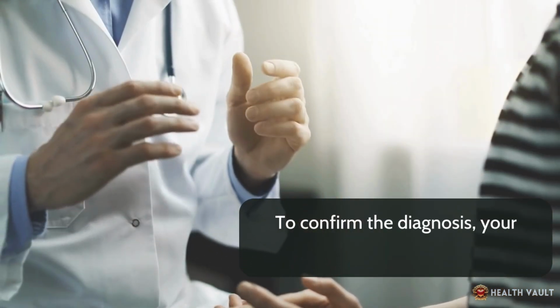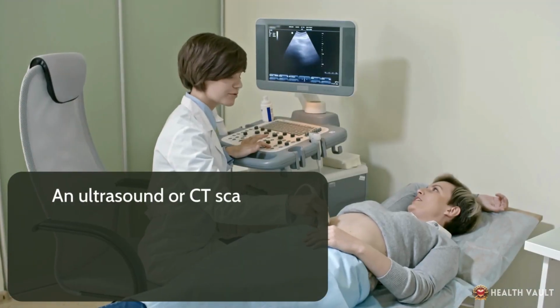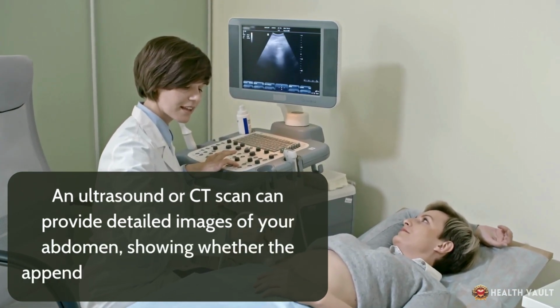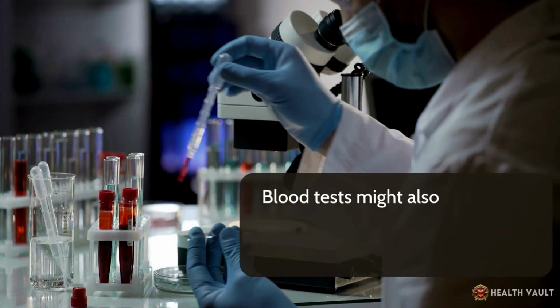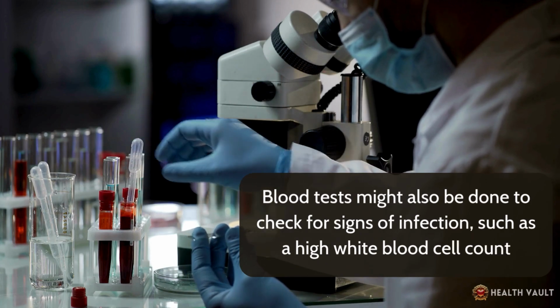To confirm the diagnosis, your doctor may order imaging tests. An ultrasound or CT scan can provide detailed images of your abdomen, showing whether the appendix is inflamed or has ruptured. Blood tests might also be done to check for signs of infection, such as a high white blood cell count.